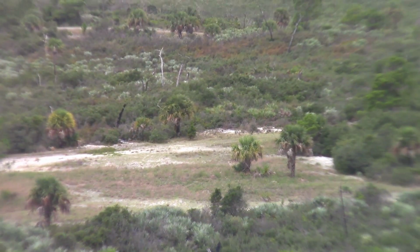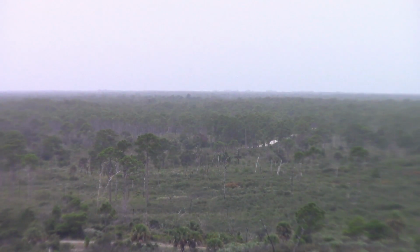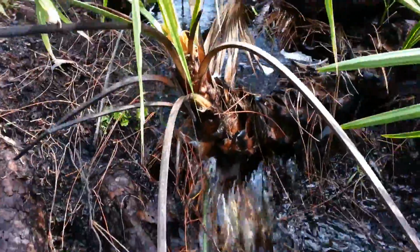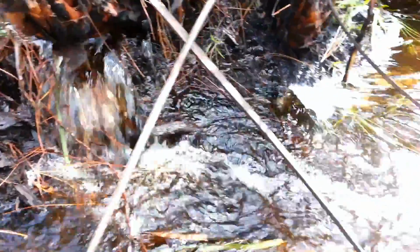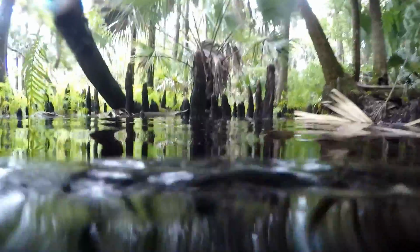Florida's landscape can be very dry at times, and then turn into a wetland the next. Either situation, you will deal with some sort of moisture, whether humidity or rain. That is why it is important to know good tinder sources in Florida. Here's a list of my top three, starting with the bald cypress.